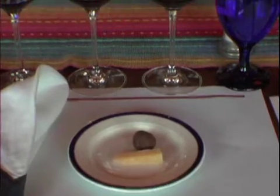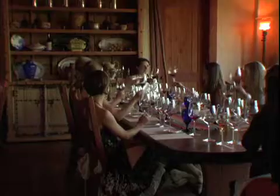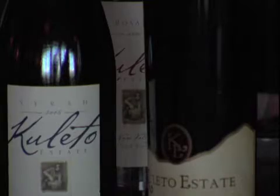Cheese and chocolate. Perfect. Or put on your grill, grill it, or just drink it.